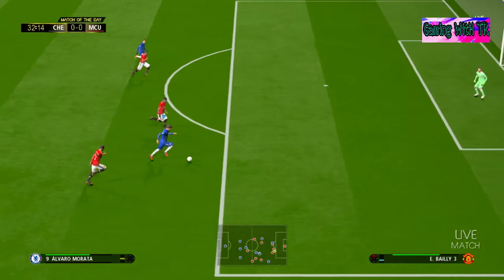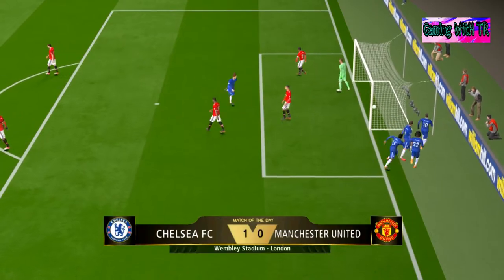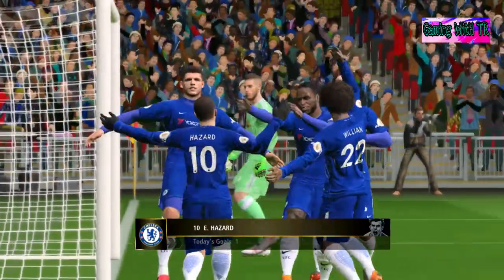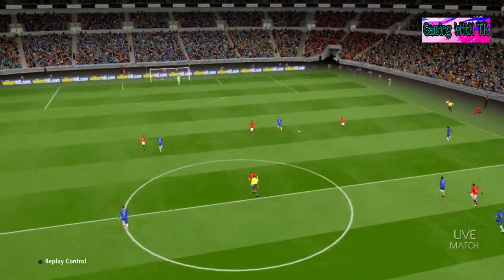Now it's Morata. Chance! He's gone for it! They've scored! A pretty simple finish in the end. What do you think, Jim? Well, he made it obvious as to where the pass should be played, Peter, and it made the finish look that bit easier.